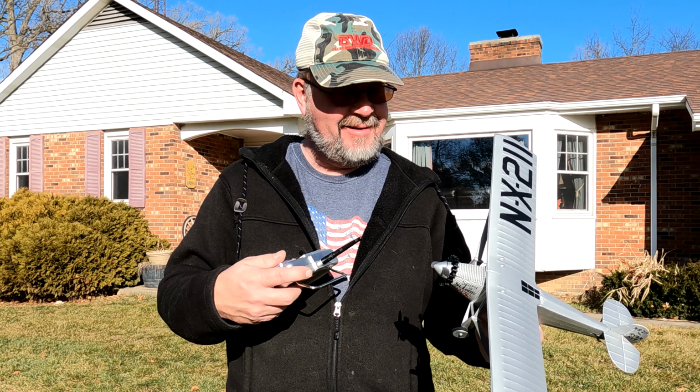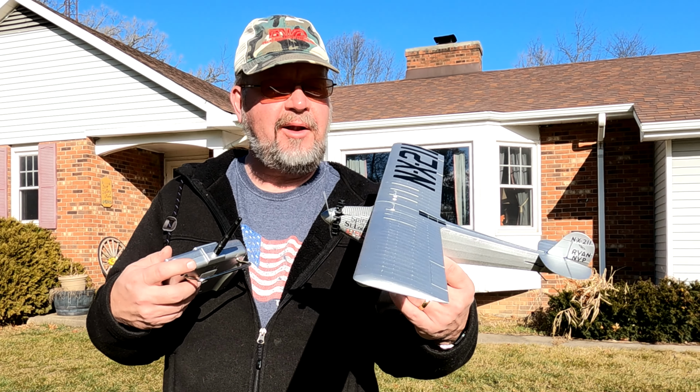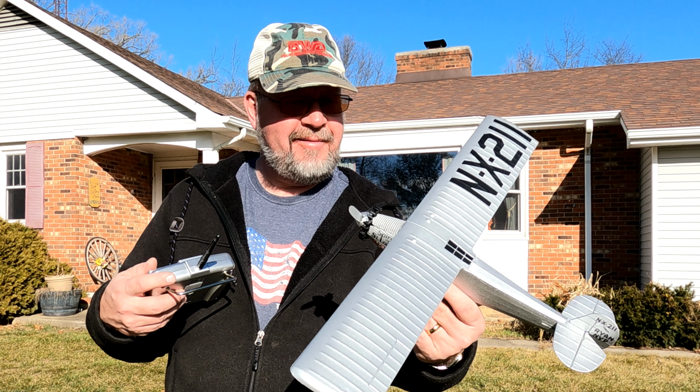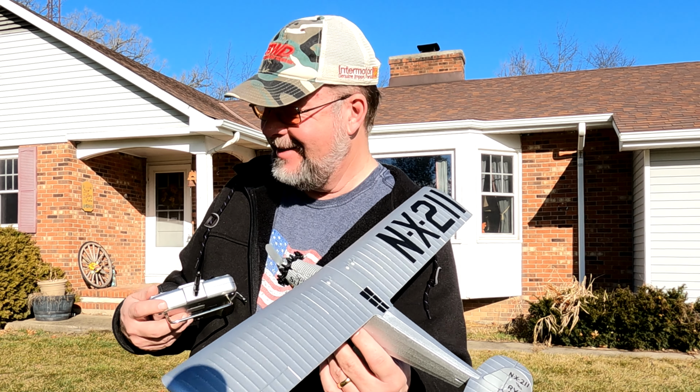And guess what? I got a present. My brother gave me this. It is a Spirit of St. Louis scale micro flyer. And you're gonna see it fly right now. So here's hoping we ain't gonna crash.